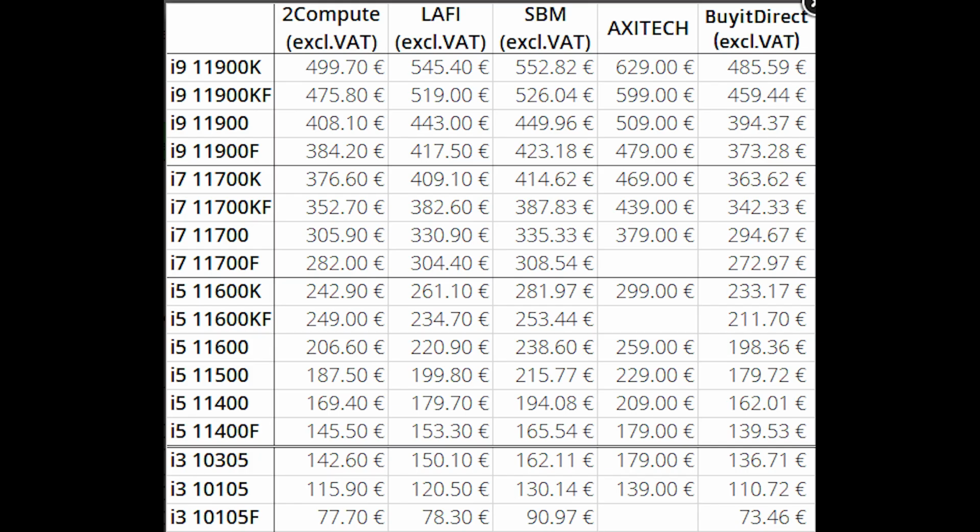But please note, this is a non-K i7, and it will be priced in the upper $300 range, which is about $80 cheaper than the 5800X. So considering the price difference, the result looks pretty promising to me.